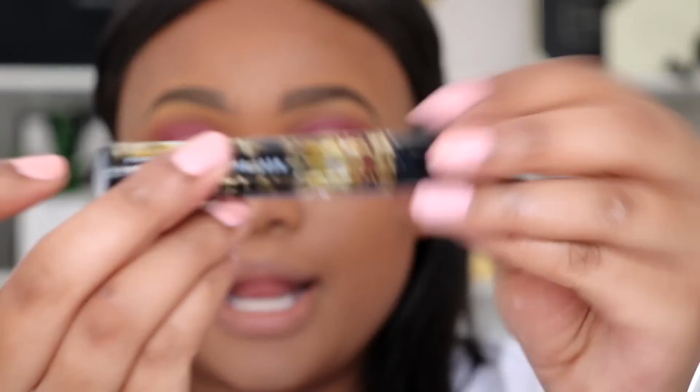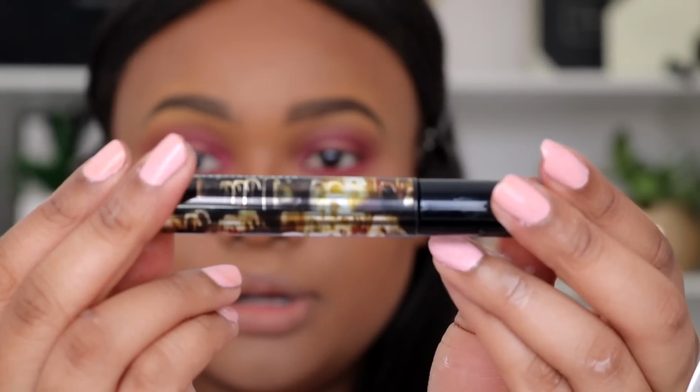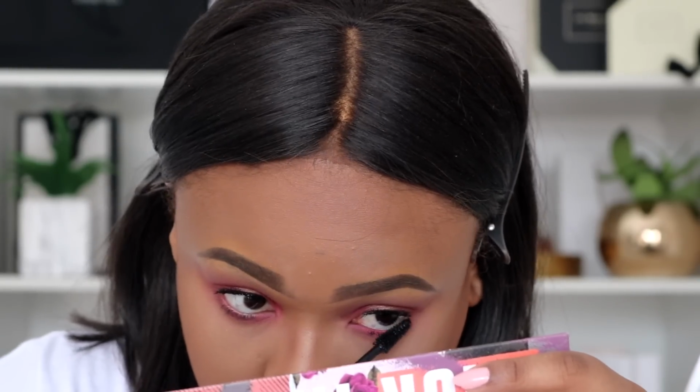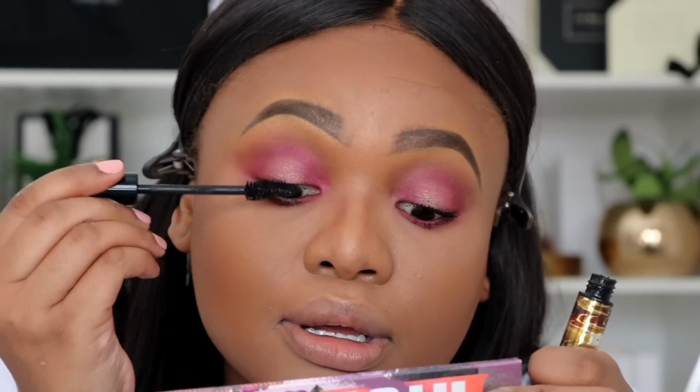Moving on to mascara. I'm using my MAC Up For Everything lash, which is this one over here. Let me just go in with another coat of this mascara. I really like it on my top lashes, to be quite honest with you. It's really pretty. Wow, I really like that.